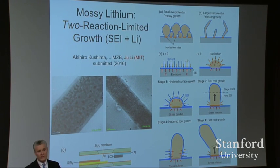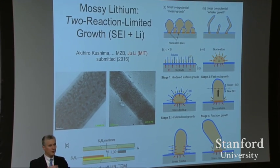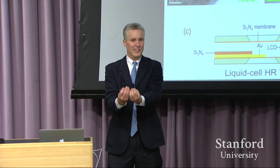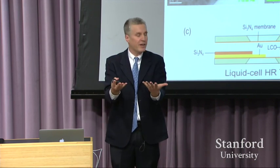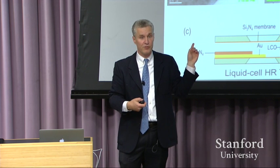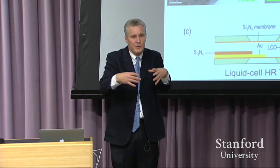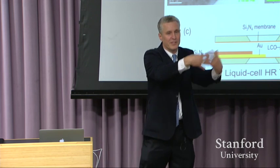And this is not the only group to have observed this root growth phenomenon. Some people have called this mossy lithium, growing like a rising dough. So it's somehow coming from below, and it's very obvious. In fact, even in the capillary experiments I showed you, I think it's pretty obvious. If you look at them, it's not growing at the tips. Maybe a little bit, but it's mainly bubbling over from below.